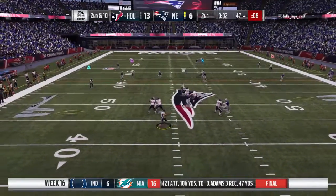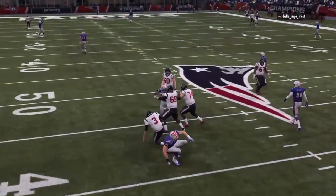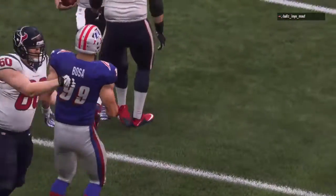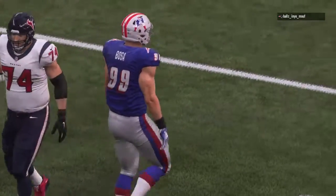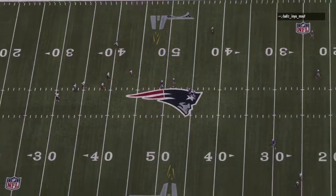Final play of the half here. It's Rosen. And he's going to go down. Couldn't get a throw off with the pressure. Maybe that was for the best, as that brings us to the end of this first half of play. So we have reached halftime here. It's the visitors, the Texans, out in front.